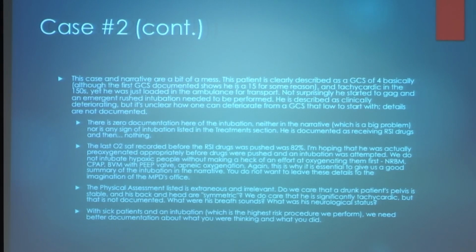So it sounds like GCS was low and he was pretty sick to start with, so you can step back and think, like, was that a good decision or not? But again, it's hard to tell without any explanation of clinical judgment. Started to gag, emergent intubation needed to be performed. He was described as clinically deteriorating, but it's unclear how one could deteriorate from a GCS of 4 to start with. There's really no description of that.